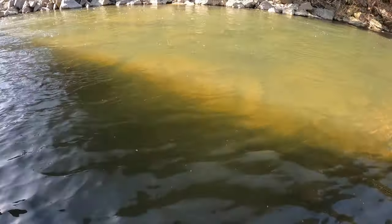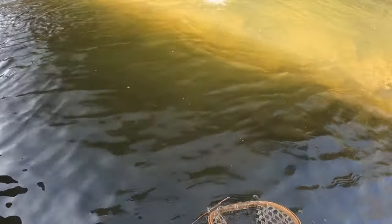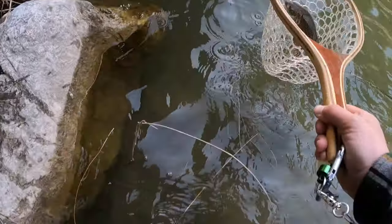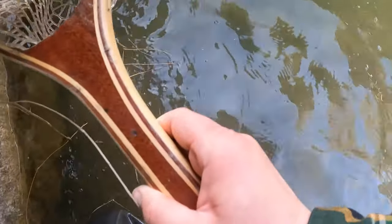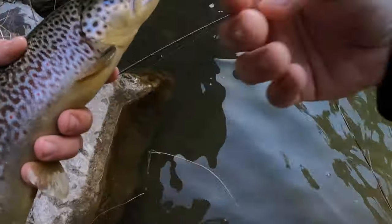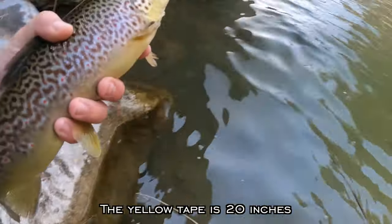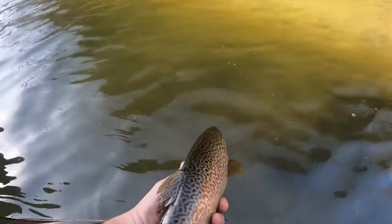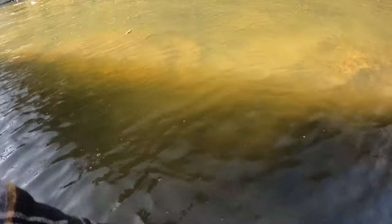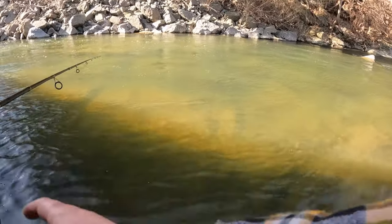Come on. Oh, big brownie. All right. Wow. That is a beautiful fish. He's probably, let's say 14 to 15 inches. Wow. Sweet. That's three really decent fish out of this hole. They're stacked in here, boys.